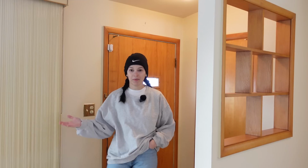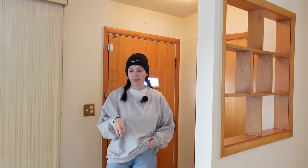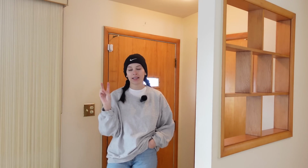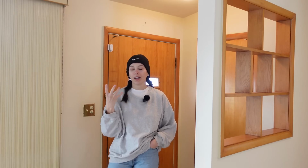So there's all that. But welcome to the house. Let's just get into it. The person who lived here before was the original owner. They had amazing interior design and style, just fits me to a T. There are some small renovations that I do want to do, but overall I want to keep the integrity of this house and I want it to keep this mid-century modern look.